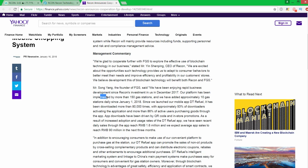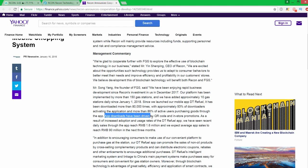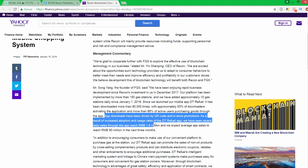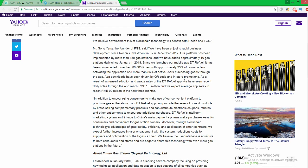The platform has been implemented by more than 150 gas stations, so it's on a fairly larger scale, and it's been downloaded more than 80,000 times, with 93% of downloaders activating the application and more than 86% purchasing through the app. So the app is allowing a lot of flexibility and variability, flexibility in how consumers can purchase products, and this is a leading innovation in how we exchange goods. Basically, we have recent daily sales through the app reaching 1.6 million, and we expect the average to reach about 90 million in the next 3 months.